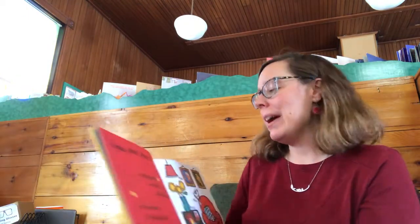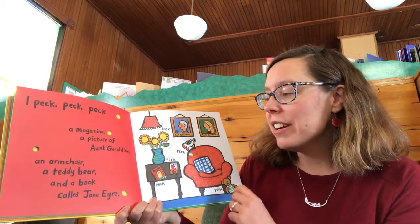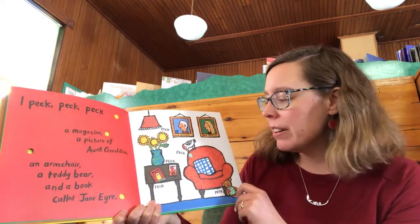I peck, peck, peck a magazine, a picture of Aunt Geraldine, an armchair, a teddy bear, and a book called Jane Eyre.